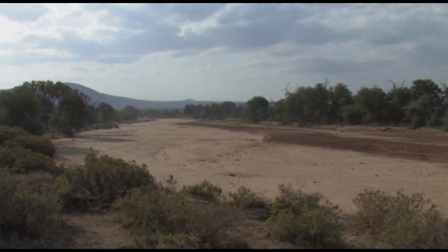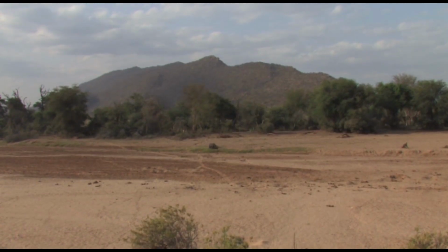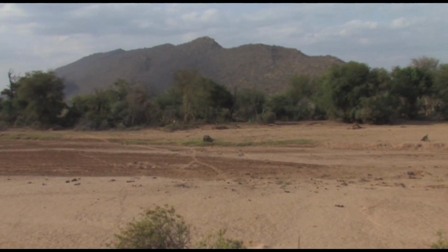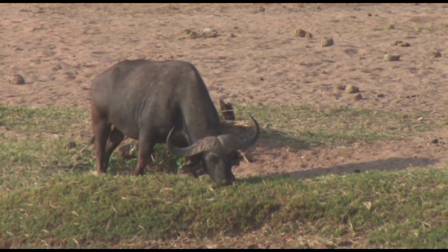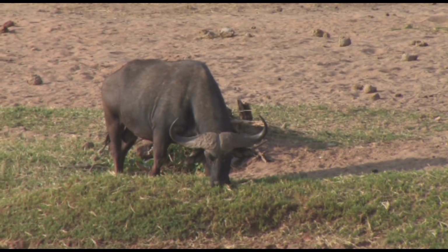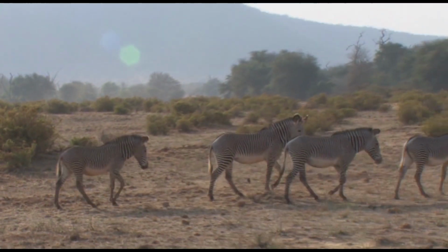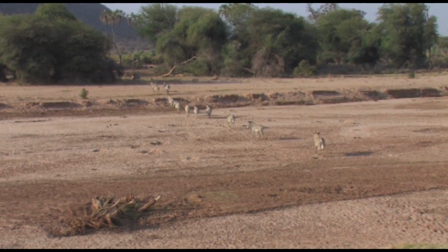The Owasso River is wide but shallow. It is a temporary river that fills up only when it rains. The last patches of damp soil foster remnants of grass on which this buffalo eagerly feeds. Zebras cross the dried-up riverbed, looking for the last scarce bits of food and water.